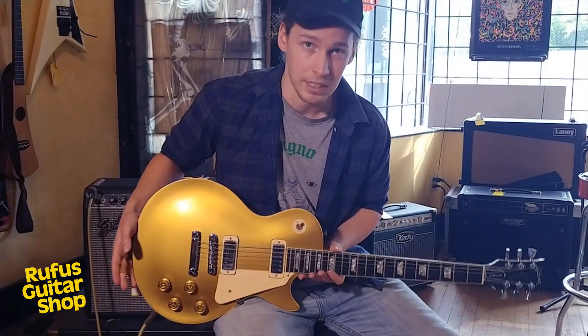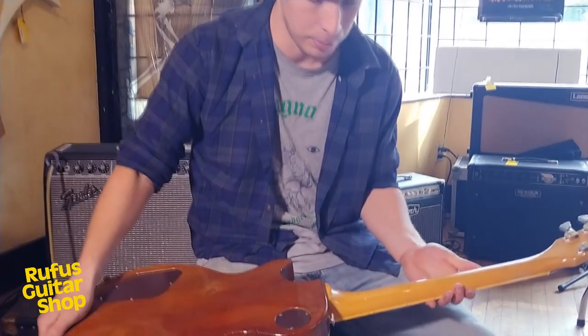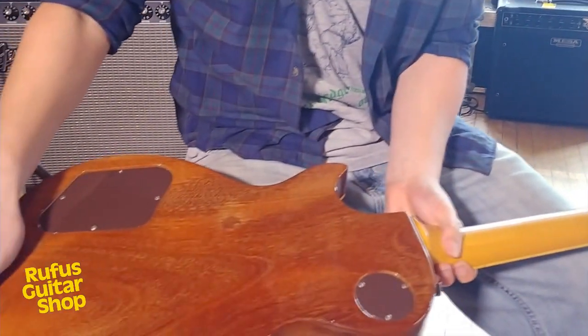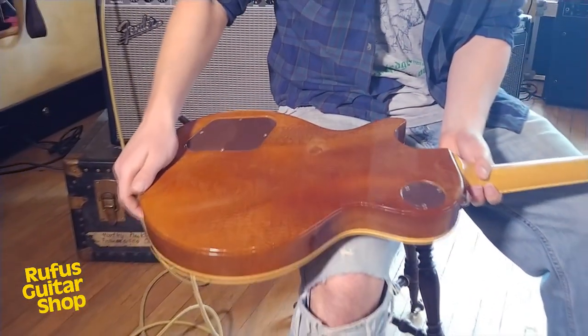This particular piece is in really great condition. You can see the beautiful grain of the maple neck, some great grain on the mahogany, some minimal wear, but some optimal tone, as I'm sure you just hopefully enjoyed.